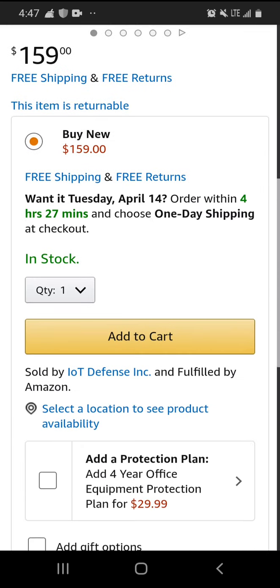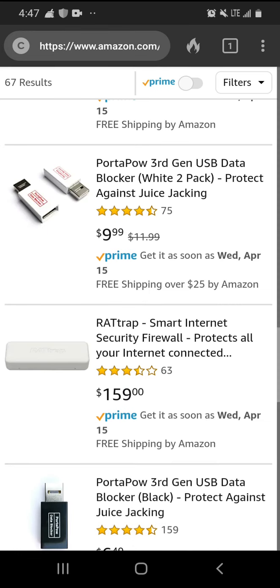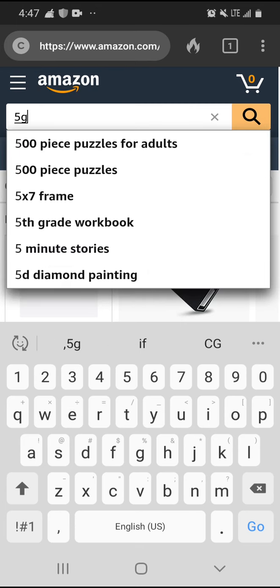It's the rat trap. This thing has two side connections to both the router and that, apparently. So yeah, that's basically what I'm getting at here. It's the thing with the four antennas. So if that's the case, from what she described, let me just type this in.